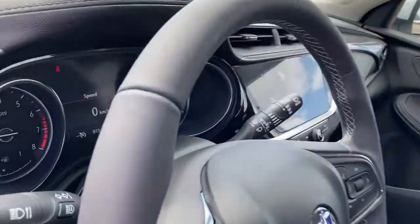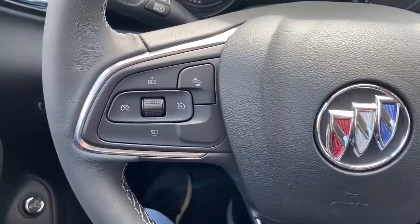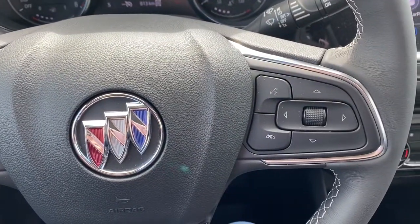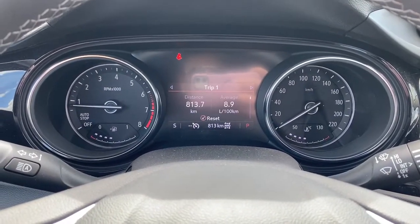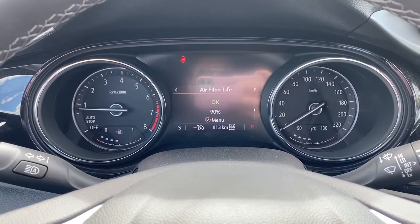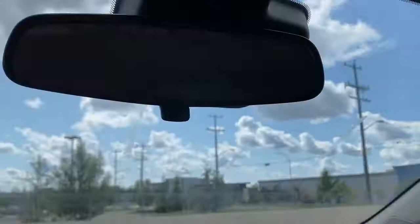Next I'm going to hop in and we'll take a look at the steering wheel. The left side has our cruise control buttons with forward collision alert, and the right side has our audio controls. This is our driver information center. We're able to scroll through that dash using the arrow buttons on the steering wheel. Up above we have some more interior lighting buttons and OnStar.